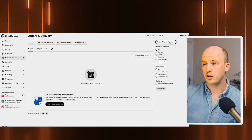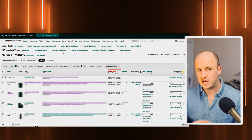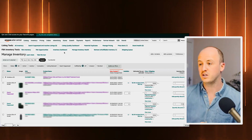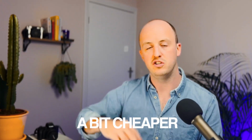So in order to send the product to the customer, you need to go into the inventory tab of Seller Central. Now, due to Amazon's huge fulfillment network, sometimes sending products to the customer using Amazon multi-channel fulfillment can work out a bit cheaper than using a third-party fulfillment, such as UPS or the post office, or just someone that you do yourself.